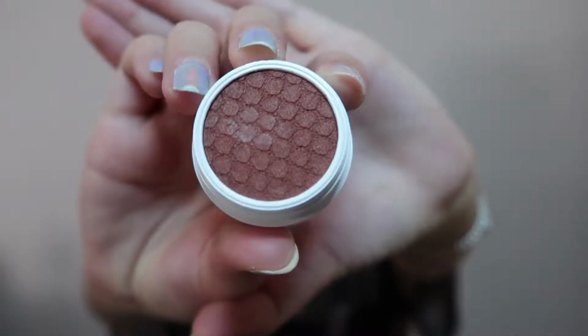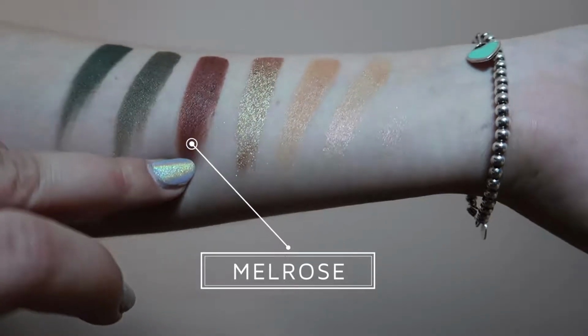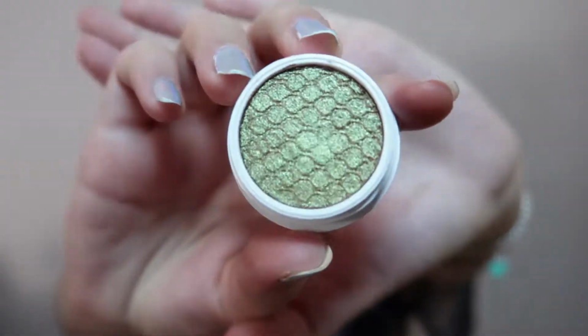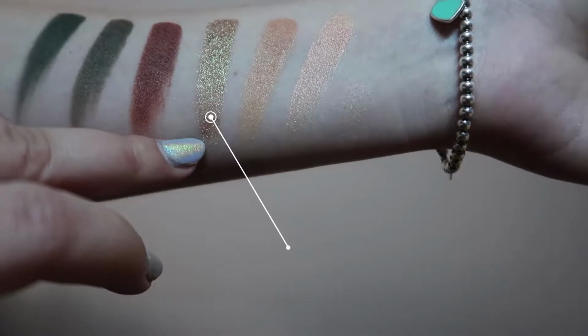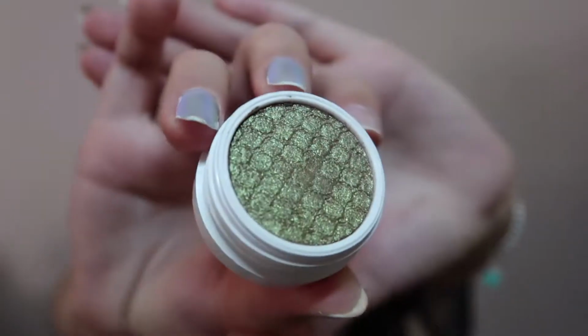The next color is Melrose, and it's almost a reddish copper tone. It's a really beautiful color. I feel like you could definitely wear this with anything. I am really obsessed with this color. This is like a green with a hint of metallic. This is called Moonwalk. That's how it looks, and it's just so pretty. When you shine it in different areas, there's a hint of blue sparkle and a hint of silver sparkle to it. Oh my god, such a beautiful color.